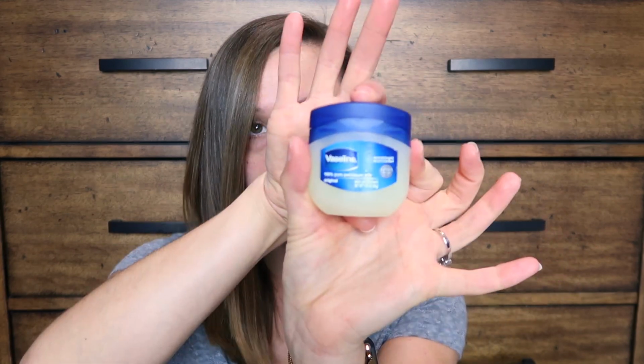But if you don't want to fork over, I think it's like 15 bucks for one of these Balm Dotcoms, Vaseline works just as well. You can get a tiny tub like this one from your local drugstore, and this can serve as a really nice, intense, nourishing lip balm for you when traveling.